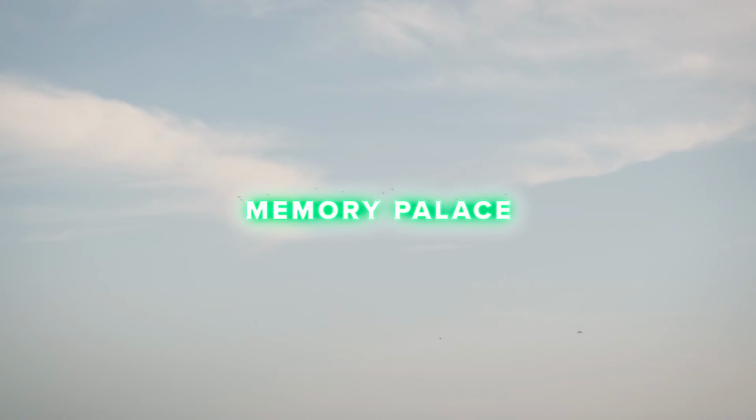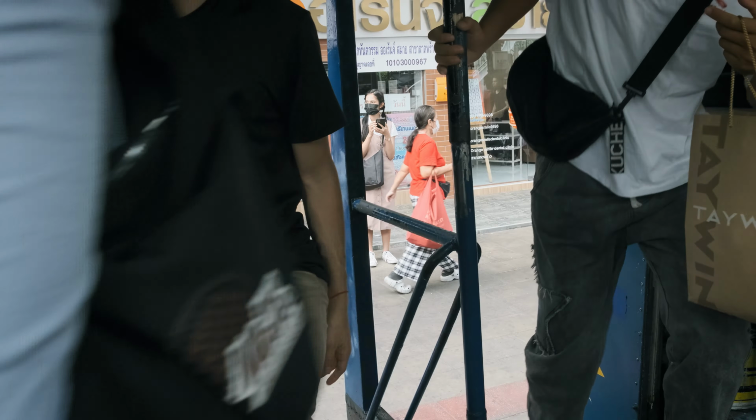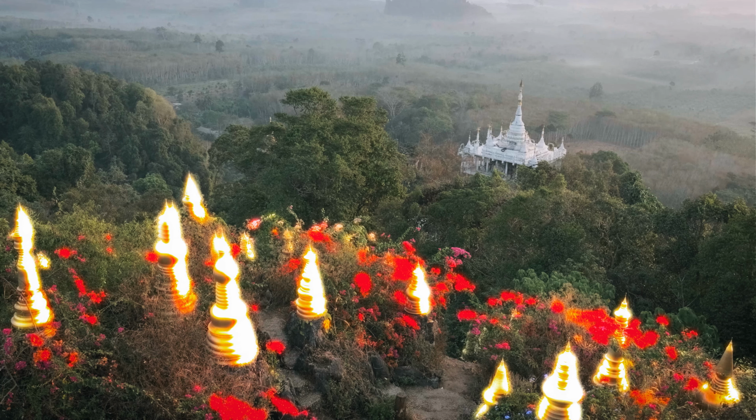Imagine taking a place you know well, or an imaginary world you create, and attaching things you need to remember to different spots. It's like turning your surroundings into a mental sticky note system. The reason this works so well is that our brains love visuals and familiarity. The more you revisit these mental spaces, the stronger those memories become.